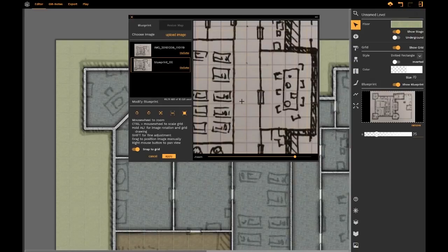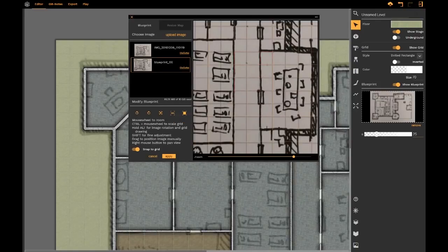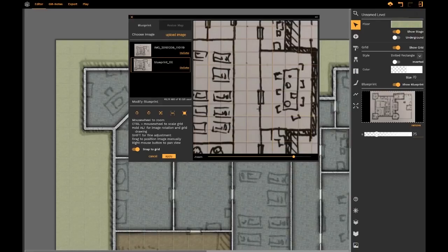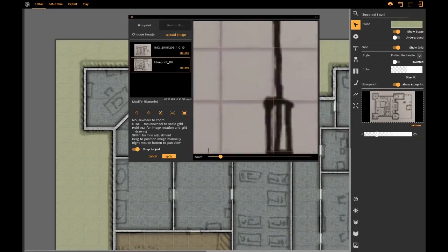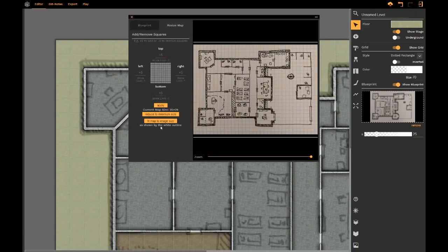You can use the Alt key to trace the grid lines on your map and create a grid according to that. So here you go. Using the arrow keys, you can shift the map using the shift arrow keys. You can do micro adjustments, and using the zoom bar here helps you to zoom in and zoom out. You can also resize your map to fit the map to your image size.